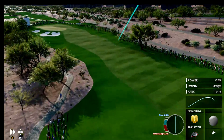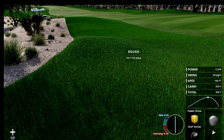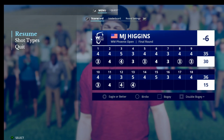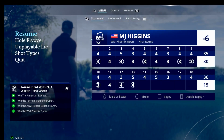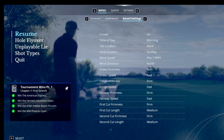That's up the left side. Well, that drive was enormous. I know it's in the rough, but that is long. Not a big issue, though, even though it is in the rough. Should have a go at this one. Second shot now, 14th hole.